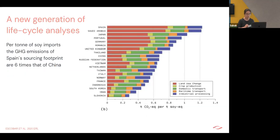It also shows some of the application for new generations of life cycle analysis. At the moment, life cycle analysis is based on national factors. This is an example of what it looks like if you were to use subnational factors and data from Trace. The red in this graph is emissions from land use change from deforestation. You can see these different countries and their exposure to emissions linked to soy imports per ton coming from South America. And you can see at the top is Spain, with one of the highest emissions per ton.